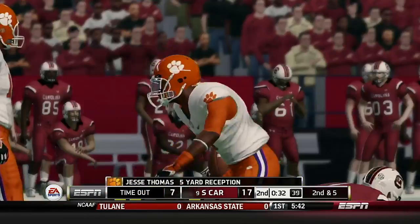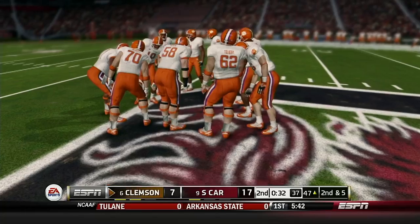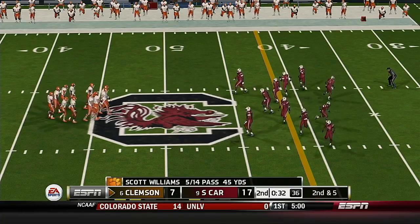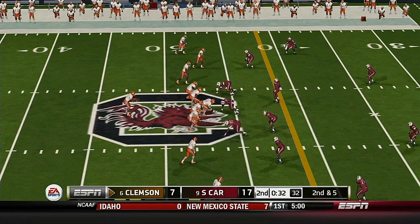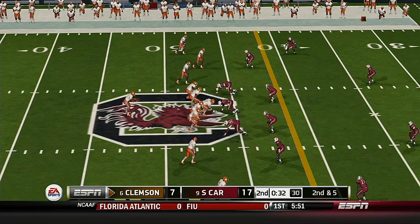Throws complete, and he's hit right away. They gain 5 yards there. Not a bad play. They gain 5 yards out of it, and they keep moving the defense back. From the 47-yard line, second down.